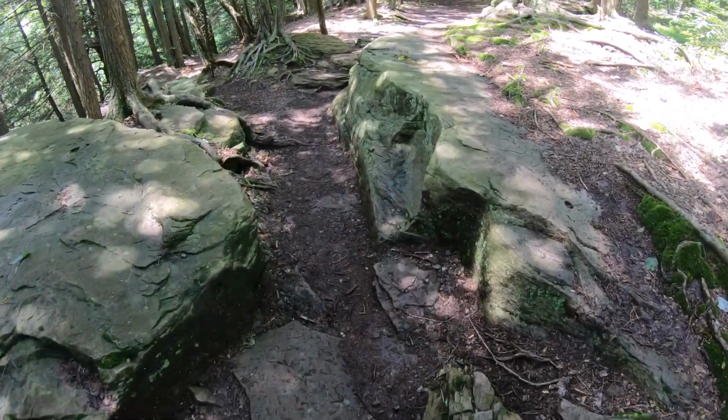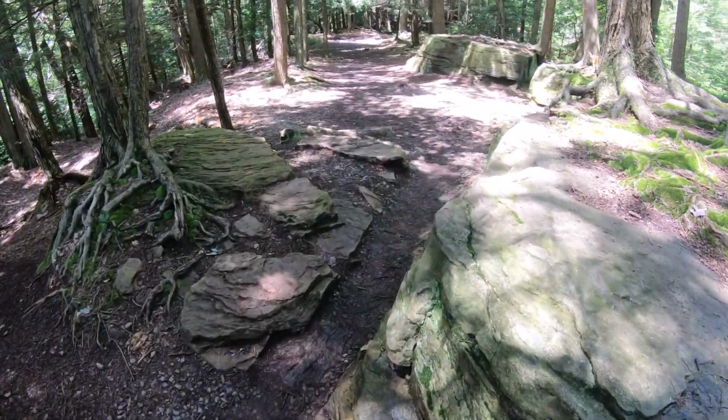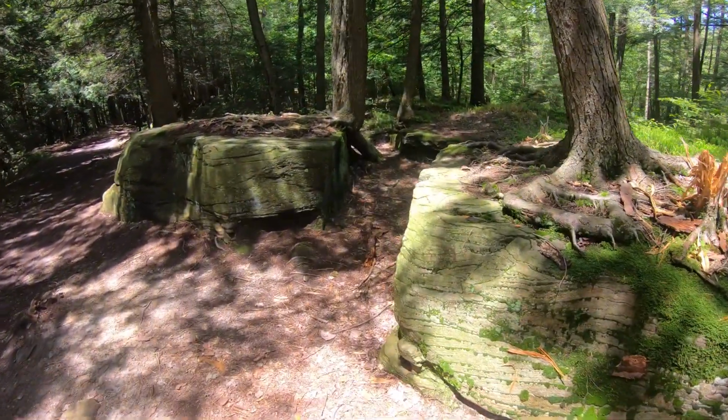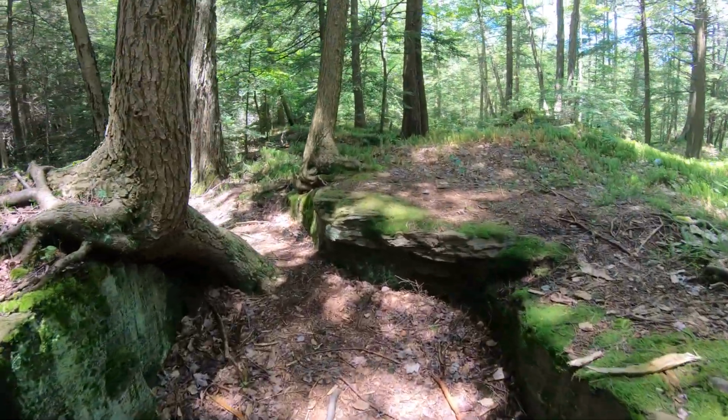I'm kind of loving this trail now. I mean, I know the waterfalls and all are really cool, but it's like so many waterfalls. It's like waterfall overkill. Whereas this is kind of nice, little different scenery. Yeah, the rock formations are cool.